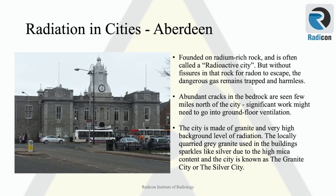Granite, like any other stone, contains veins of naturally occurring radioactive elements such as uranium, thorium, and their radioactive decay products. These radioactive elements can emit small amounts of beta and gamma radiation, resulting in high background radiation doses in Aberdeen.